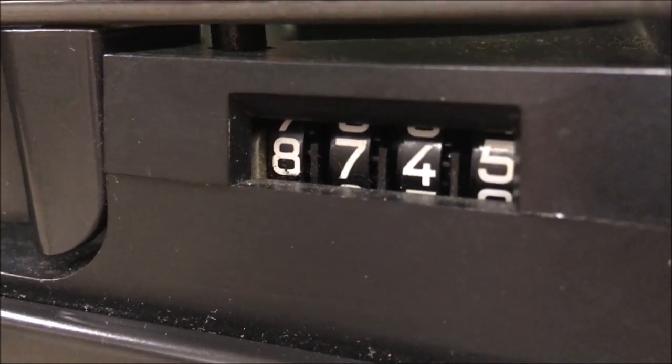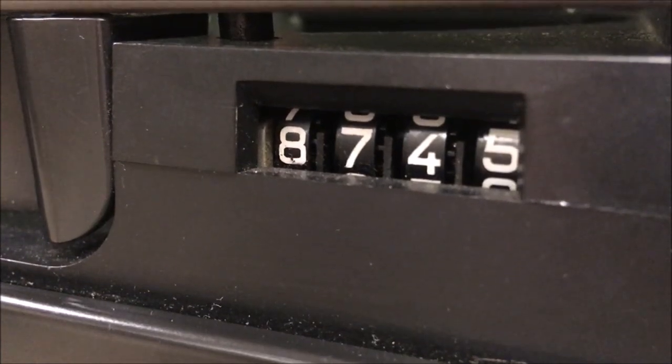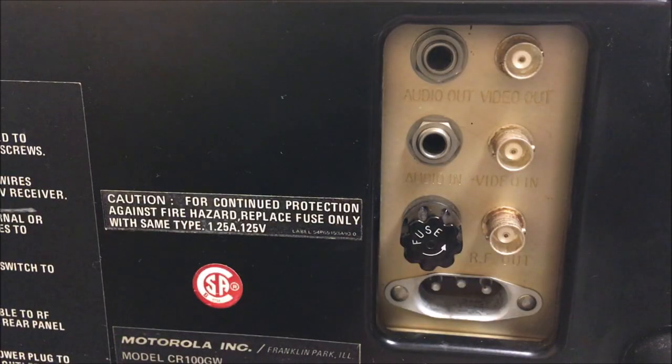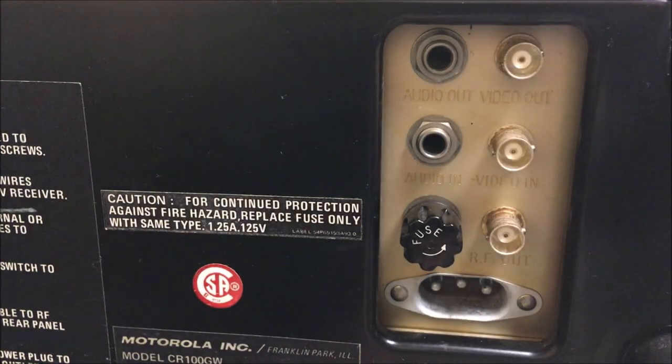There's also a tape counter on the front, and this allows you to index certain portions of the films that you watch. On the back of the unit, we have two quarter-inch jacks, both for audio in and audio out. Now, this machine does not record, so I imagine that is just a pass-through.